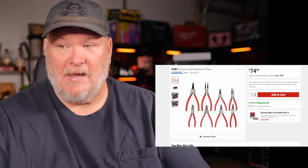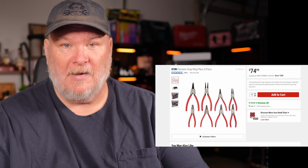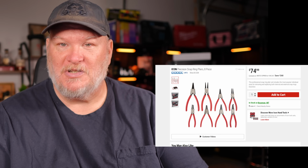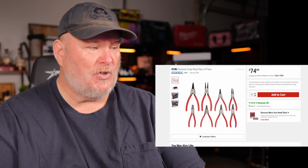I mean, Icon's great. It's their top of the line, their tool truck equivalent. Pros, prosumers, DIYers, this is the day. Pull the trigger on that sucker.